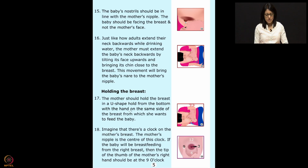Now I want to teach you the concept, because it will help you not only in the cross cradle hold, but in all the other holds you may want to try, for example the football hold or side-lying hold. The concept is that whenever we eat, our fingers are always parallel to our lips. If we are eating a big burger or anything big, our fingers are parallel to our lips. You press the burger, extend, put the burger on the lower lip, and then take a bite.